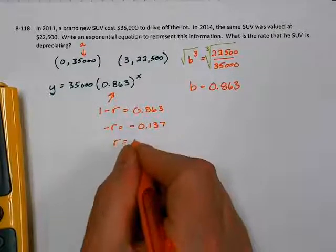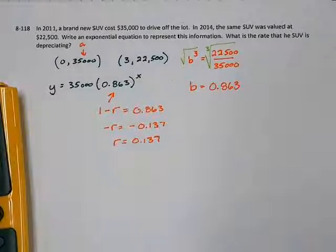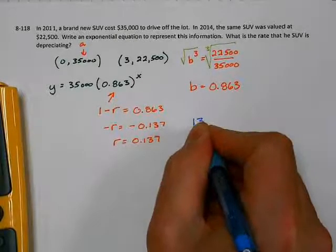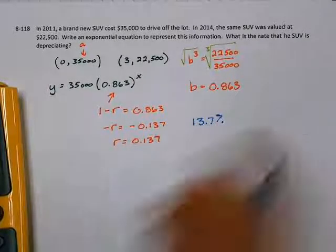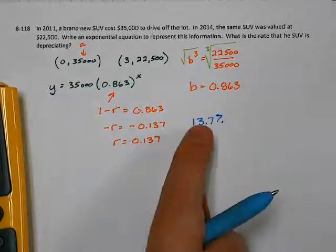It's telling me that it's depreciating at a rate of 13.7%. And there we go. So that's the depreciation rate. This is how much it's losing. And the B value, our multiplier, that's how much the value is keeping each year.